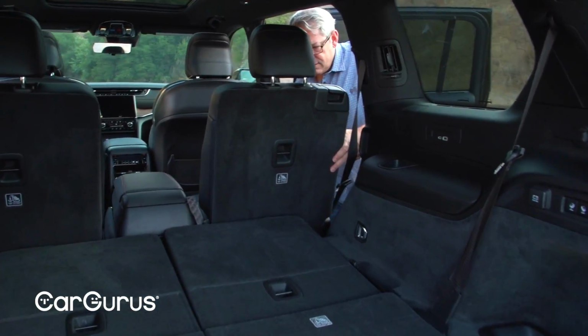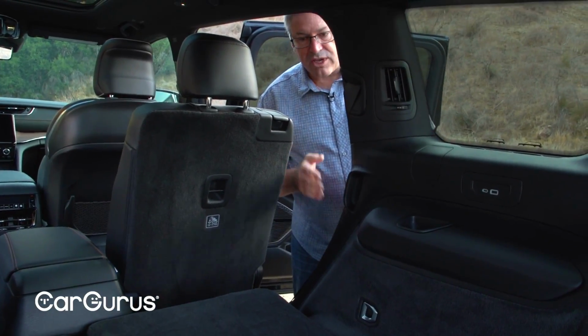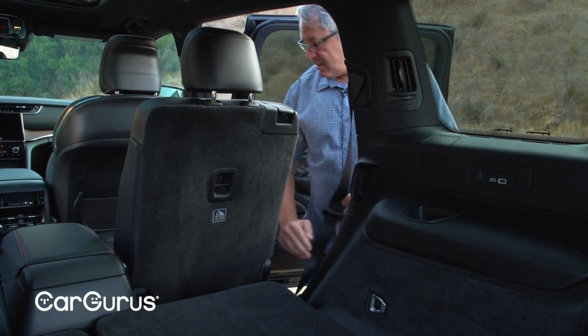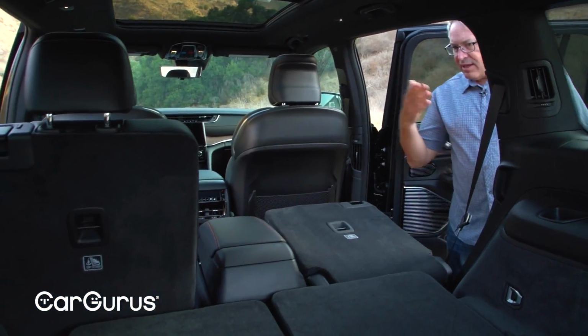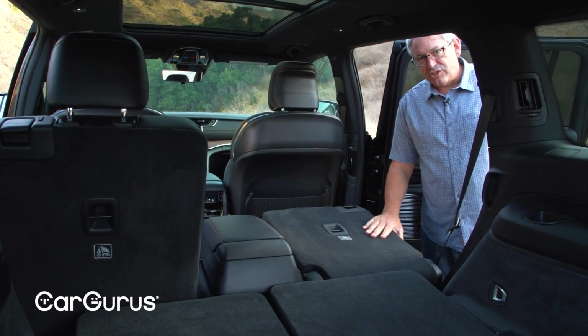And helpfully, if you're at the rear doors and you want to fold those seats down, there are also power buttons here that will do that. Now, when you fold the second row seats in half, you've got about 85 cubic feet of space in the Grand Cherokee L.